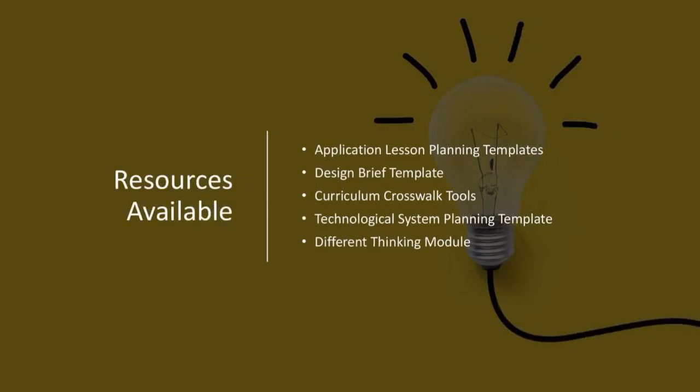So one of the things that I want to share with you, and these will be available through the resources page at EON-Reality.com, or out of the platform itself, is where you can access the resources: our application lesson planning templates, and I'll show you what those look like in just a moment, design brief templates, curriculum crosswalk tools, this framework planning template that I've just shared with you, which I've put into a document, and a different thinking module that can also be included at some point in the future.